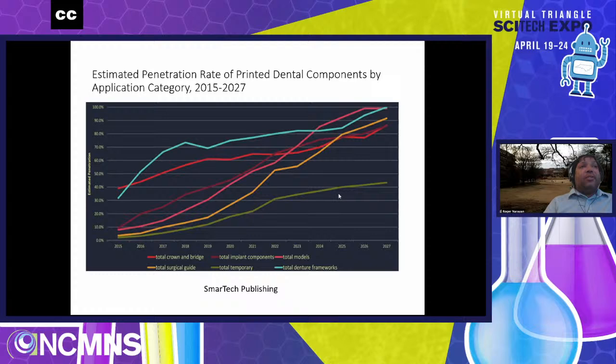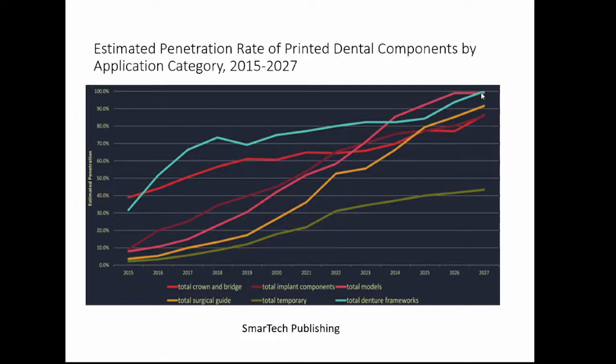And you can see here, these are components that are used in the mouth, crowns and bridges, denture frameworks. You can see here, most of these things will be entirely made by 3D printing just in the next 6-7 years. And so this is something where if you want to be a dentist or if you're thinking about where 3D printing is being used, you can see here so much of what's being used by dentists and just one field of healthcare will be coming out of 3D printers.